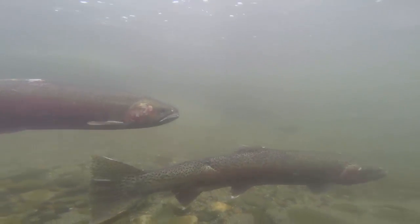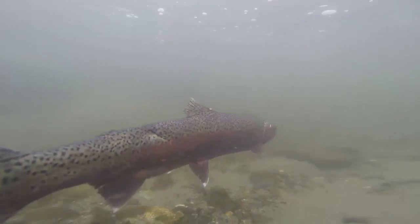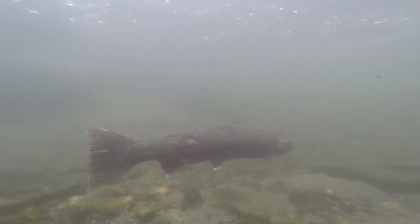Steelhead are the anadromous form of rainbow trout. Anadromous means that they go to the ocean, grow in the ocean, and then come back to spawn. The steelhead have a unique life cycle where they have the ability to spawn and survive. They're not like other anadromous fish that go up and spawn, and that's the end of their life cycle. So the steelhead are related to the Pacific salmon species, but they don't die after spawning.